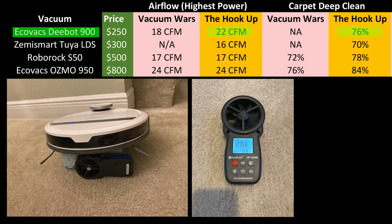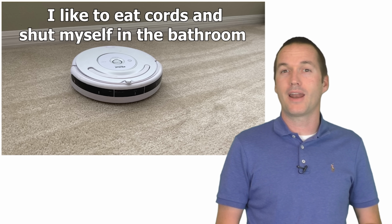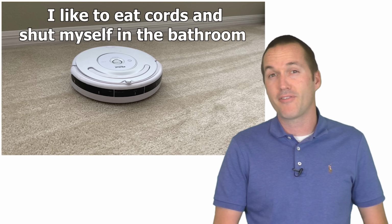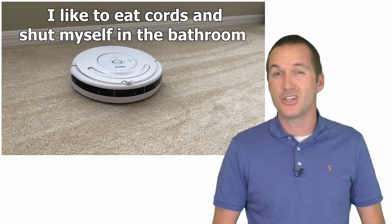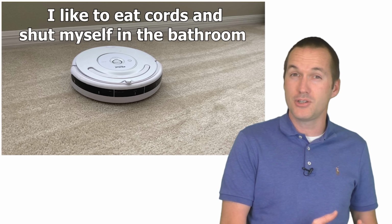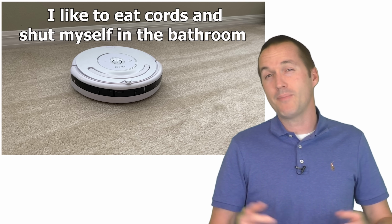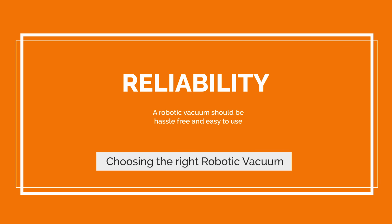However, I also believe that no matter what the suction, bin size, or carpet deep cleaning ability, a more important aspect of your robotic vacuum is hassle-free use. If my experience with my Roomba 500 series 10 years ago is any indication, if your vacuum gets stuck too often or it needs too much babysitting, you're just going to stop using it. And that means you've wasted your money. And that's why I made reliability my second most important factor.